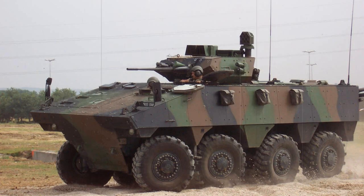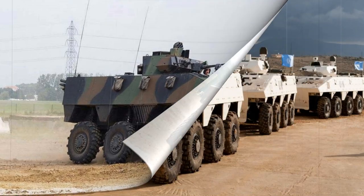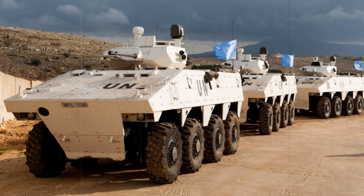The driver sits at front left in the hull with the power pack to his right and the vehicle commander to his immediate rear. The gunner is in the turret. The engine is a Renault diesel-fueled installation developing 550 horsepower. The placement of the engine at front allows the rear of the hull to be used for passenger seating, and the middle of the hull to be used as the turret emplacement.